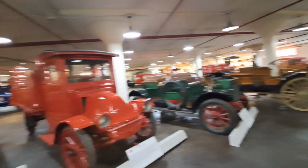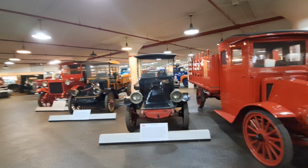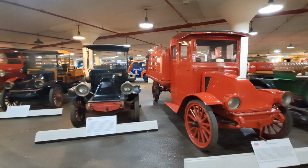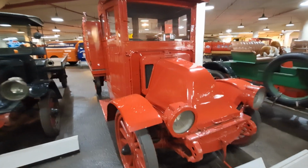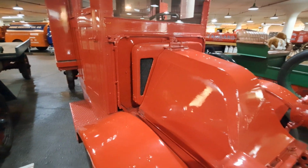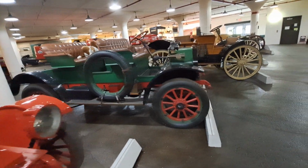Oh, we haven't seen these in here yet. These are Internationals with the shovel nose. These three right here. 1915 and a 17. Notice the radiator is back there because they get that shovel nose. They're not out front.